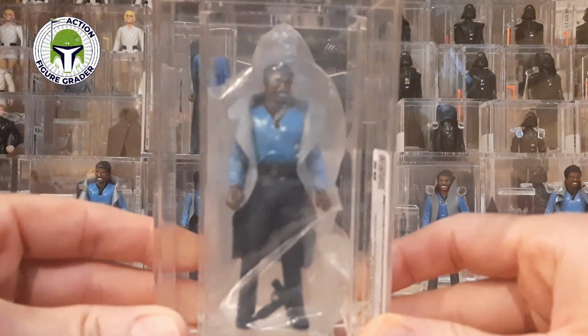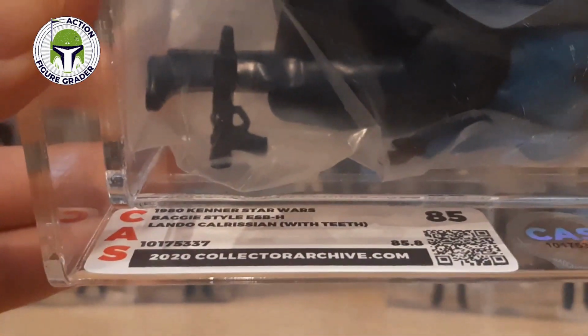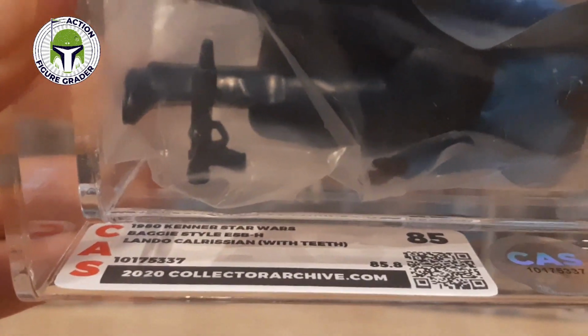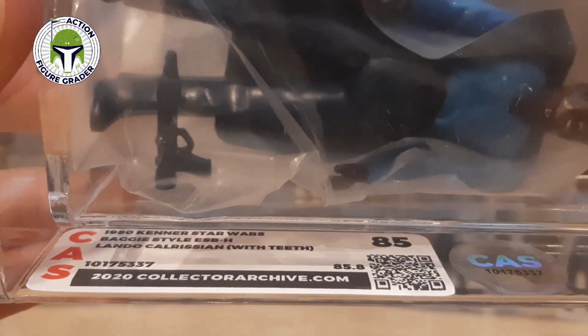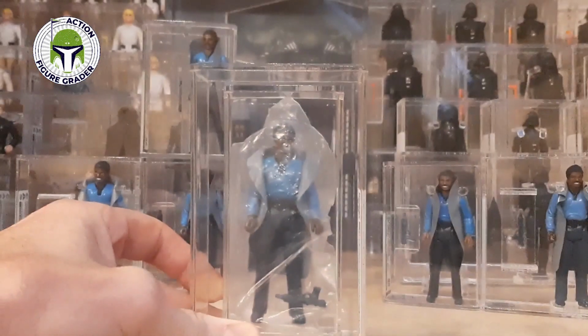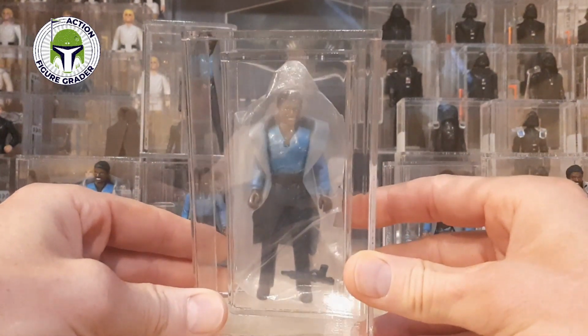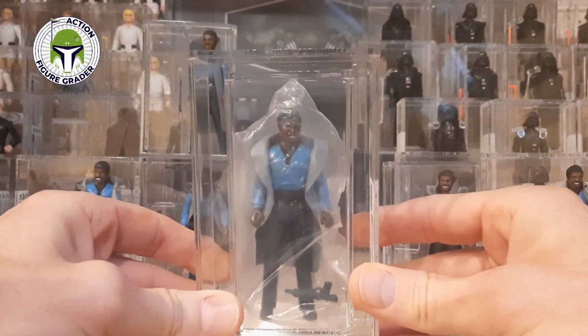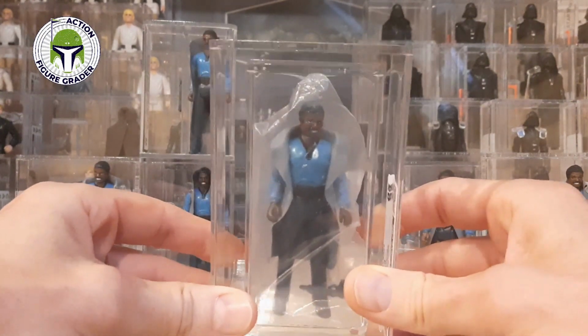And here is the label on it, so we can take a quick look at that first before I dig into a little bit of information on baggies. There we go. Baggie style ESB-H Lando Calrissian with teeth, 85 grade. So it's a nice high grade baggie. My first baggie Lando. And here's what he looks like. You can see the teeth there. I don't have the Hong Kong with teeth loose graded, so this is a nice addition.